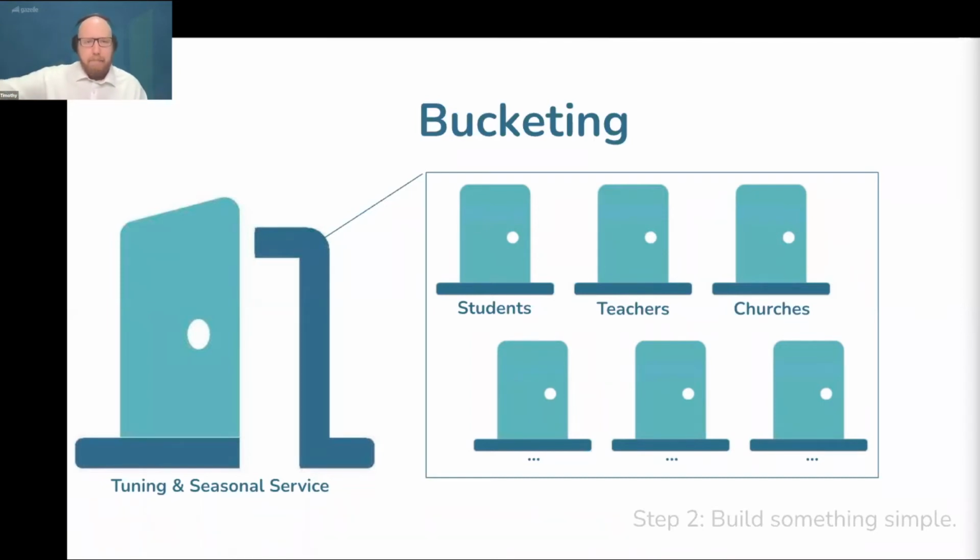And behind that bucket is a simple, super clean one-page website that follows the outline of the story, the 7 elements of the story we talked about before. It could be tuning a seasonal service for piano students, tuning a seasonal service for piano teachers, or for churches and businesses or institutions, etc. And behind each of these custom buckets, you just literally have the same words.